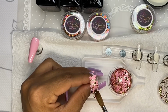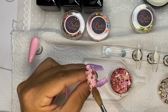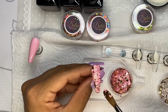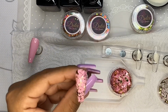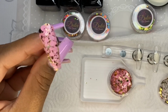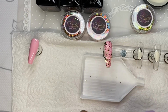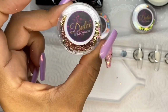Oh, I like it. I like pink and gold together. I just want to make sure it gets all squeezed in together. All right, so that's what that one looks like. And I'm not gonna cap it or anything, so just want to show you guys really quick what it would look like. And that's very pretty. I love it. All right, so let me close this up. And this one is called NAILBOXY Pink and Gold Mix.